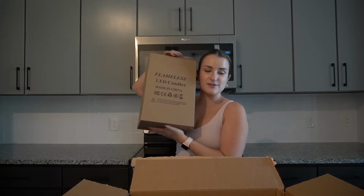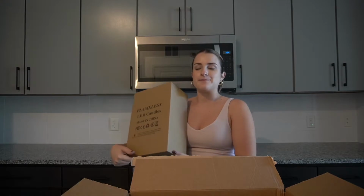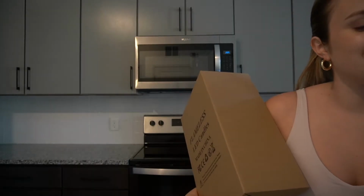Okay, so I got these for my mantle. I'm gonna do a faux fireplace, and in the middle I have this whole vision that I really won't be able to explain to you, but I promise I will film it once I have it all set up, and I'll probably film the process of me putting it together, but it requires different height LED candles.